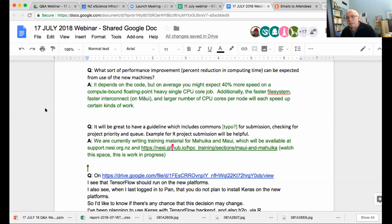So if you're doing much I/O, so if you're writing files or reading large quantities of data, or even if you're writing and reading small quantities of files, as some software does, I think you'll probably see the biggest improvement there, because on PAN, the total bandwidth to the back-end file system was about 1.5 gigabytes a second. And to give you a sense, a single node could probably write of the order of 2 or 3 gigabytes a second, or a single core can write 2 or 3 gigabytes a second to the back end.